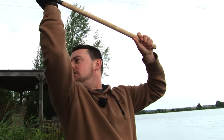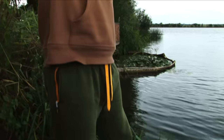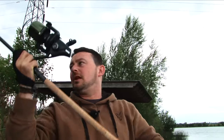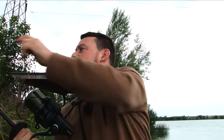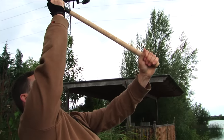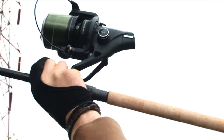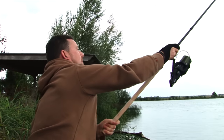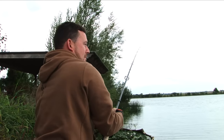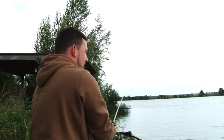Okay, it's all about transferring the weight. So I'm gonna put all the weight onto my back foot and through the cast. I'm gonna make sure I transfer that weight as I go through the cast onto the front foot. That should allow me to compress the rod a lot easier. Okay, here we go. Let's give it a go. Bang. Sweet.